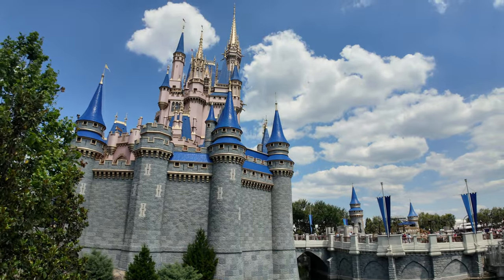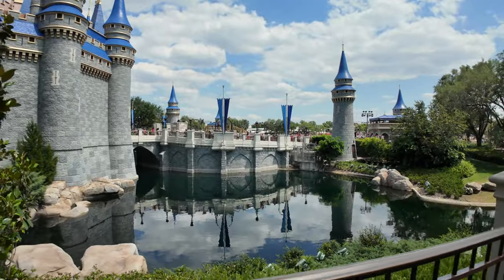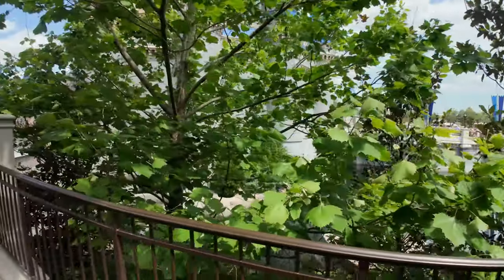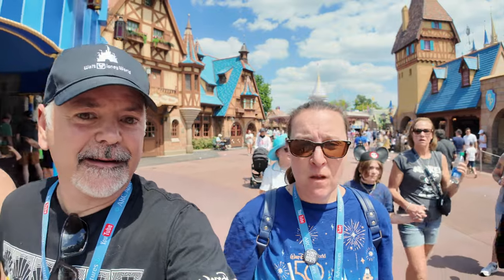It is the backside of the castle. Yes. And the moat. If that is a moat. I'm sure it's a moat. Every castle has a moat, right? Right. You got to keep the villains out. And it looks like a somewhat busy day here at Magic Kingdom, but not terribly packed.